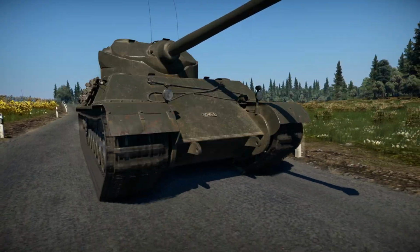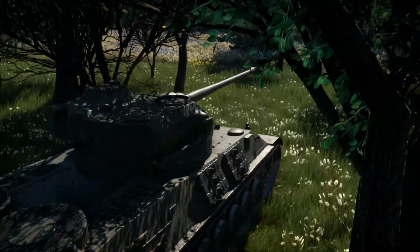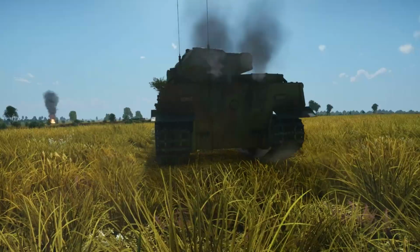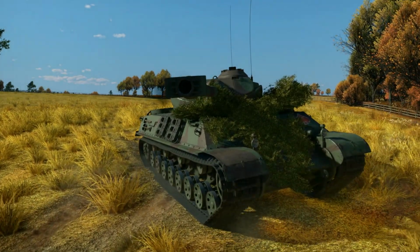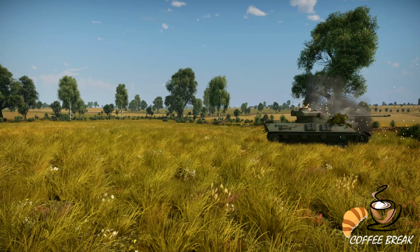Mobility. Good for a heavy tank, needless to say. With a weight of 60 tons and a 1000 HP engine, the tank can quickly accelerate to 40 km per hour even off-road. Reversing is a different story, as the 5 km per hour speed means you need to have an escape route planned so you're not laboriously backing out of trouble.